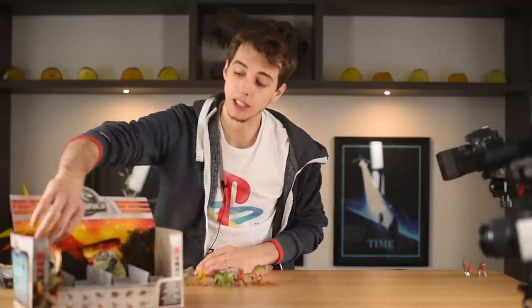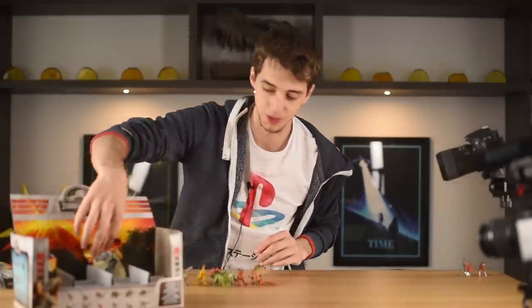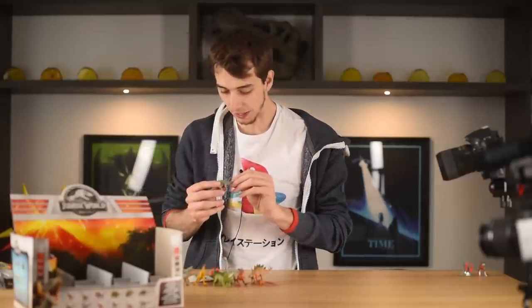Okay, we're down to the last three. 100% flat. There is no other dinosaur that could be. That's a Pteranodon. Not going to open that one. Aha! It wasn't a head I was feeling, it was a tail. Ooh! Oh, by far, that's the best paint job. Look at that. It's a woodlouse.